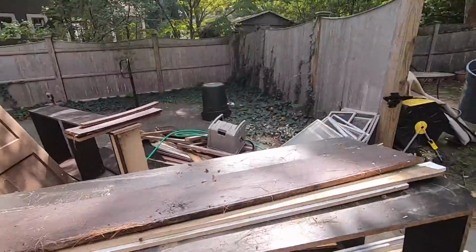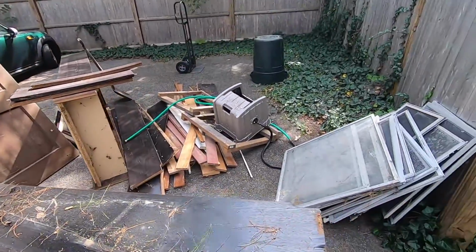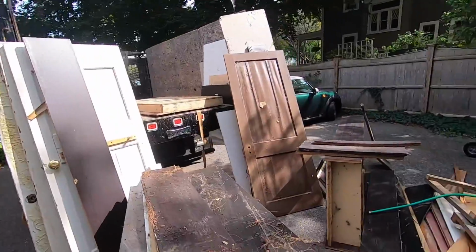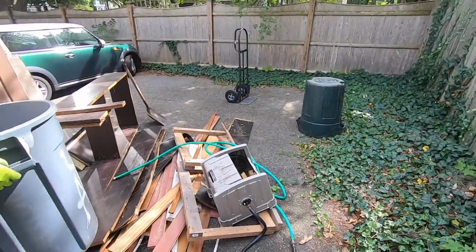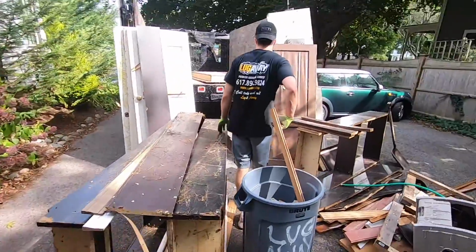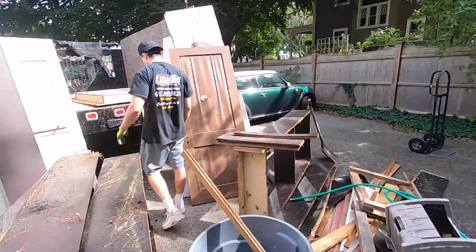All right, so we just moved all that construction debris out here so that we can pack the truck accordingly. You got it. We don't just fire shit in because then we'll end up with a full load when it's really not a full load at all. So let's get to it.